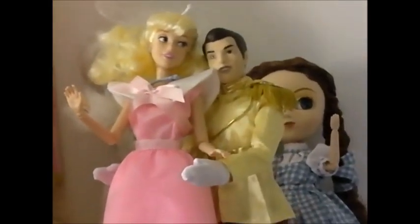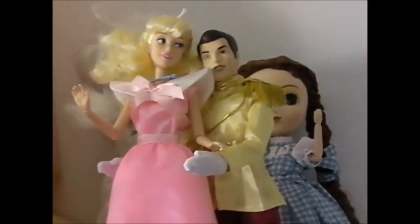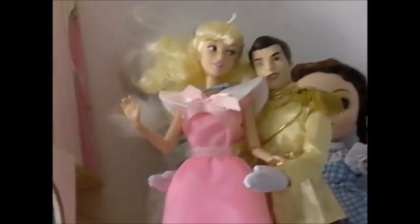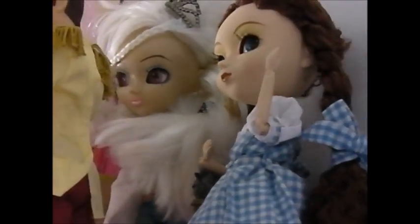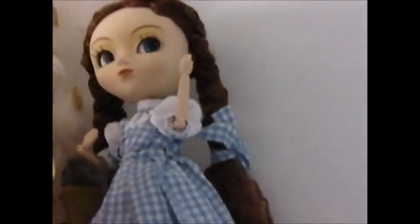Okay, so on the top shelf we have Cinderella and the Prince from the pack with the Tremaines. But I changed the dress to the classic vintage pink dress that does actually come apart. Behind is some pull-ups. Venus, which I've dressed up, and Dorothy up there.